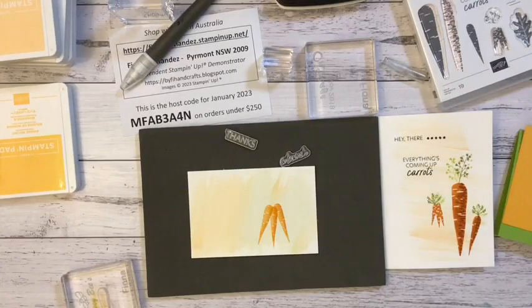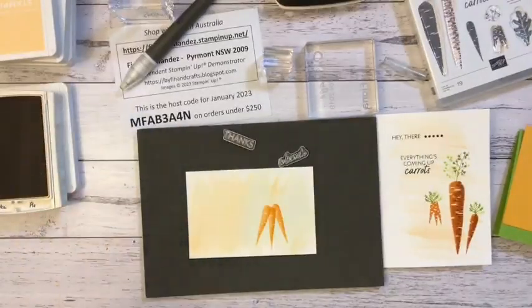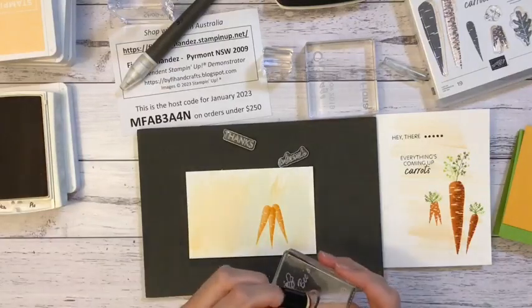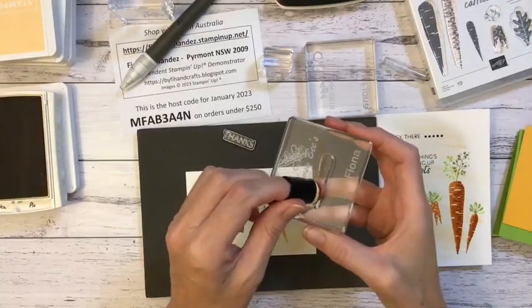Oh, I might go one tiny little bit darker. Which one will we use? Pumpkin pie. See, that one I used Cajun Craze. That's how I got that nice dark, rich colour. Pumpkin pie is just a bit more orange. Right. Oh, I can probably use the same dauber. Let's try that down that side again, just on the very edge of it. I just want a little bit of a darker line right down that edge.